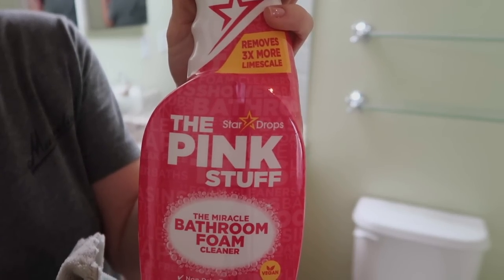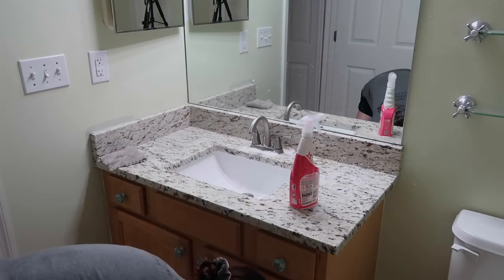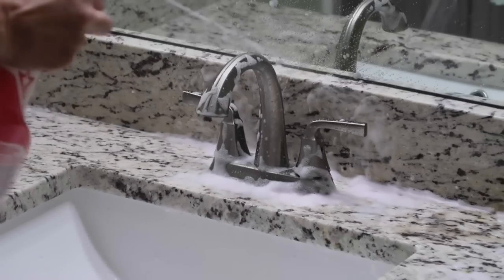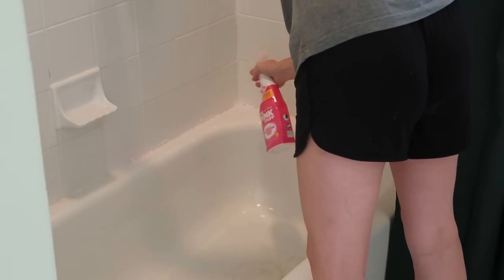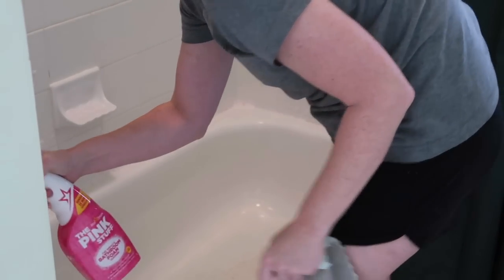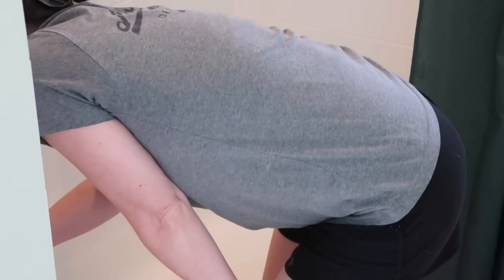I've got my Pink Stuff, the Miracle Bathroom Foaming Cleaner, and I like it. It's good. I don't usually buy gimmicky type things, but I love the paste so much. I figured this couldn't steer me wrong. The paste is very gritty, and that can kind of rub me the wrong way, no pun intended. I do not like chalky things. It just sends me through the roof. It's one of those weird quirks I have.